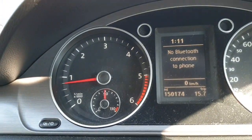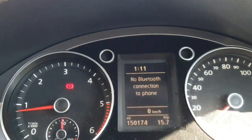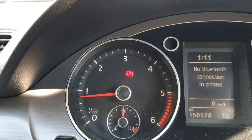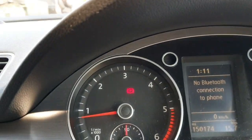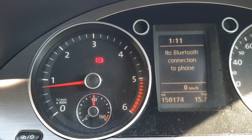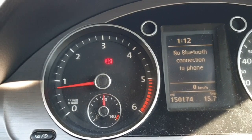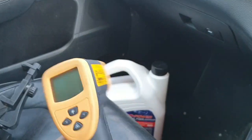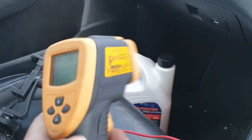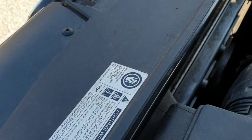Okay, as you can see, I have driven 15.7 miles, but as you can see, the engine coolant temperature gauges nicely stand still at 90. So now I'm going to check the radiator temperature with this, which is very, very useful. And so this time it helped me a lot. So if that can be used in the right way, that's going to be very, very helpful.